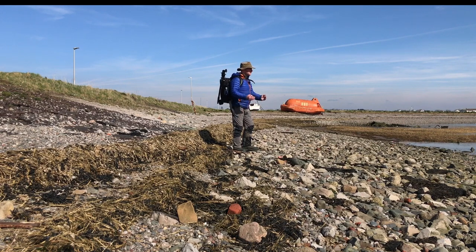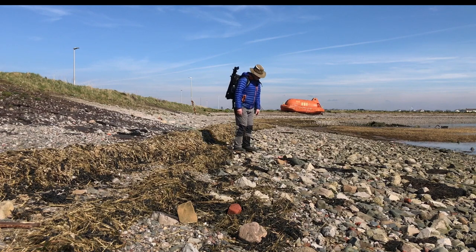Yes, I'm going to catch the water coming in for a time lapse, and I'm going to do some long exposure, black and white, high contrasts, because the sky is quite harsh, because the sun is quite harsh. Yeah, let's get on with it.